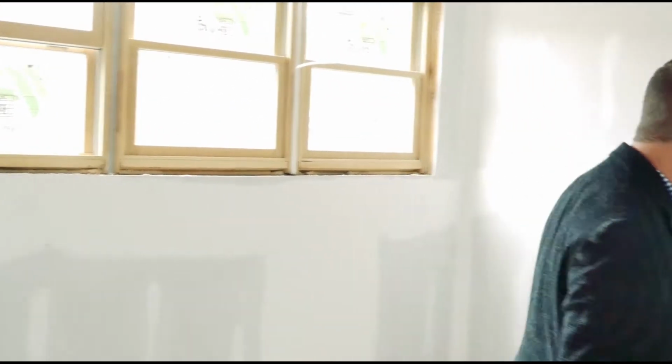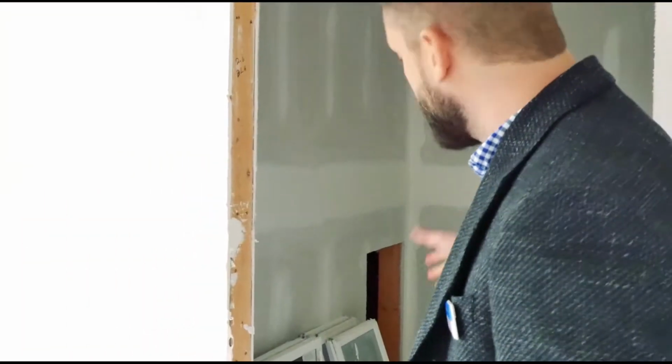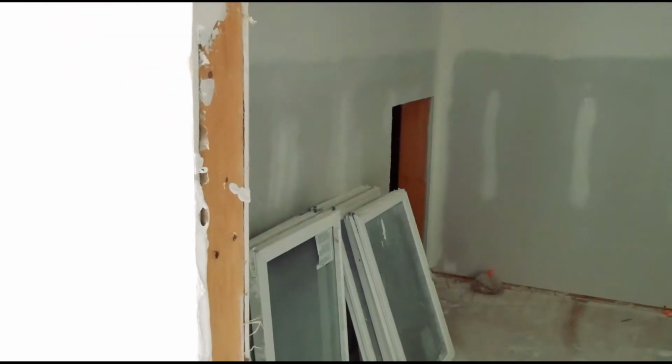Let's take a look right here. We've got storage or a closet. It's your call here, but as you can see, just down on the left, we've utilized some of the extra space for storage that'll go out towards the front of the home. So you can tuck things away there that are just kind of eyesores and so forth.